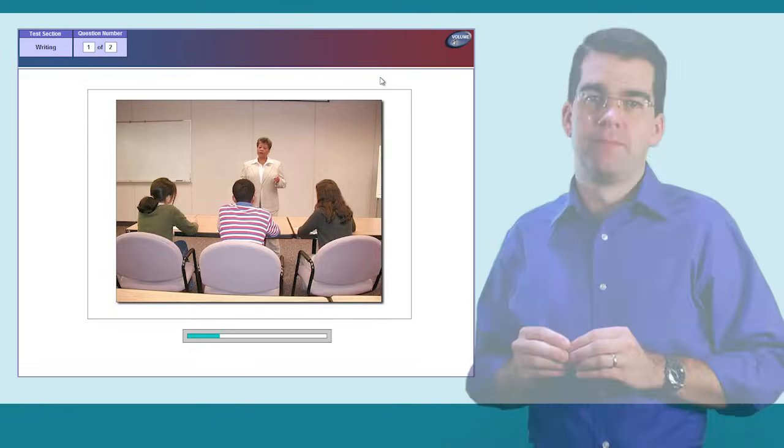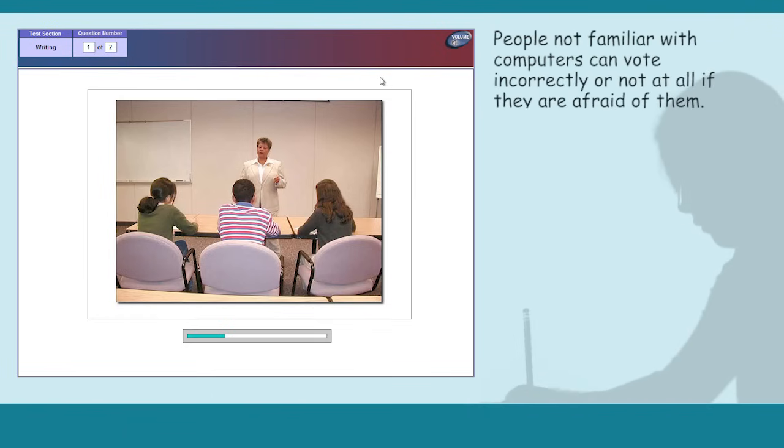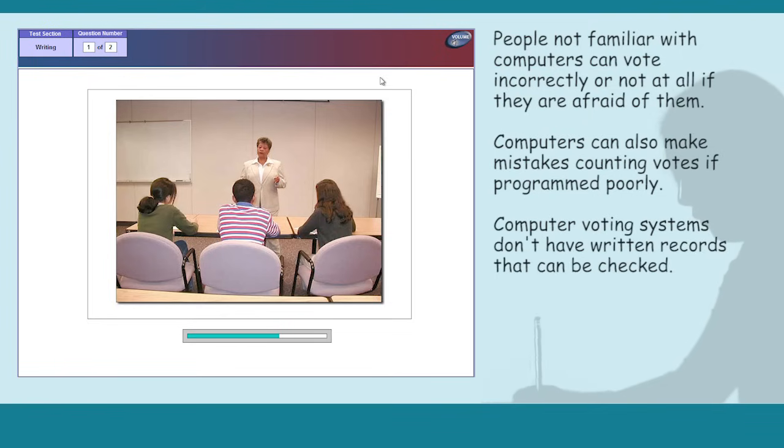points in the reading. These voters can easily cast the wrong vote or be discouraged from voting altogether because of fear of technology. Furthermore, it's true that humans make mistakes when they count up ballots by hand. But are we sure that computers will do a better job? After all, computers are programmed by humans, so human error can show up in mistakes in their programs. And in many voting systems, there is no physical record of the votes, so a computer recount in the case of a suspected error is impossible.